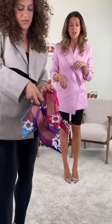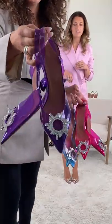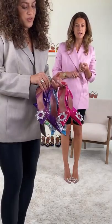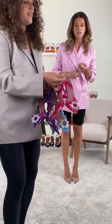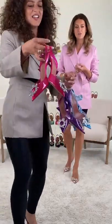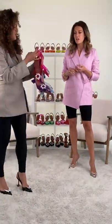But we'll talk through that later. So they're all in the PVC purples styles. These are the new purple styles. And then you've also got the pink. Got the pink. I literally feel like bling bling with the shoes all in my hands right now. They're so cool. They're just incredible.